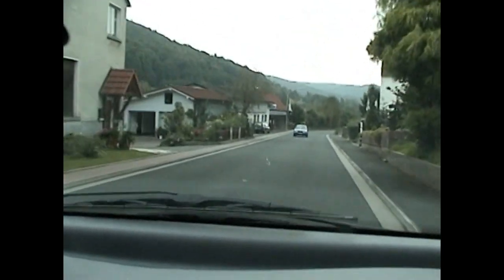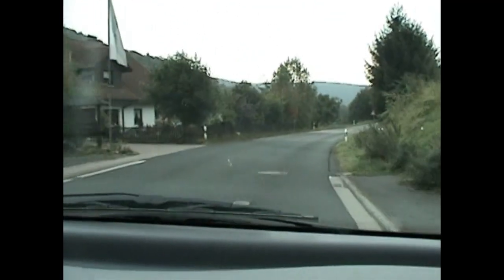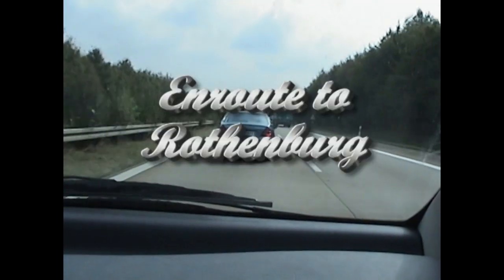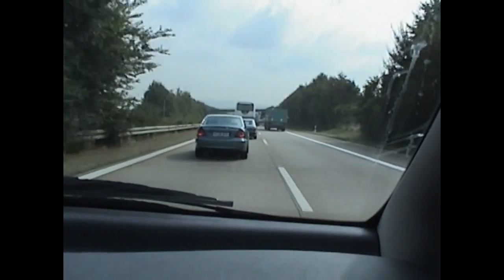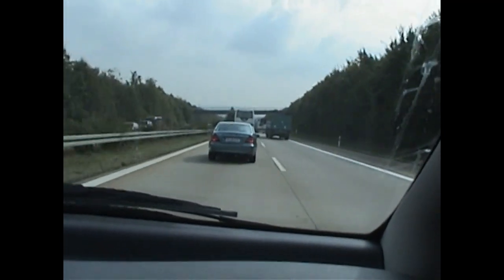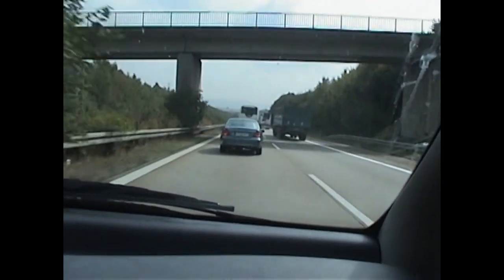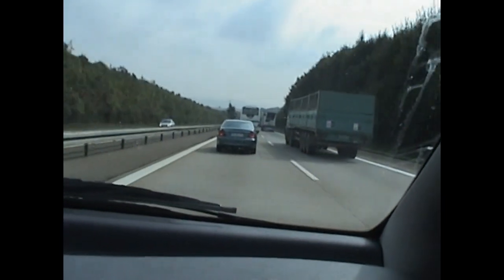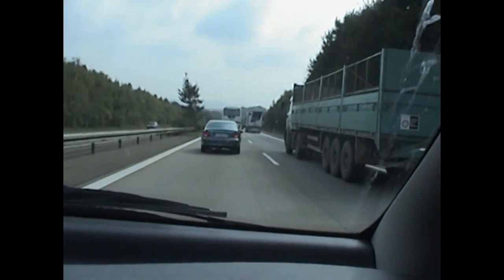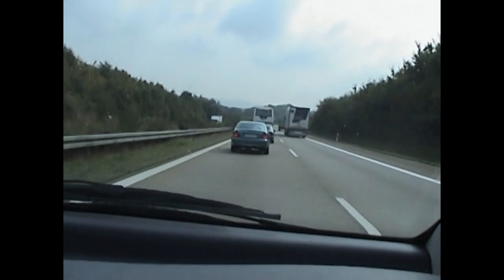I haven't encountered any big trucks yet this morning. That's neat. And now we're leaving town. We're on our way to Rothenburg, and we're on one of the German autobahns, which is analogous to our interstate system, except that they have somewhat different speed limits. See some of the truck traffic has a different appearance than some of ours.